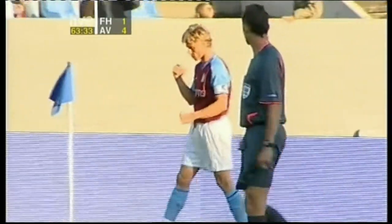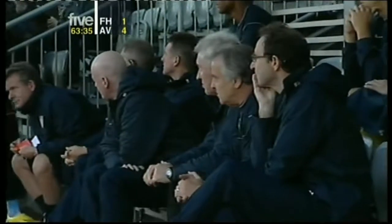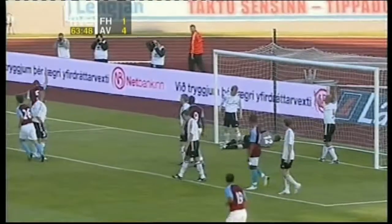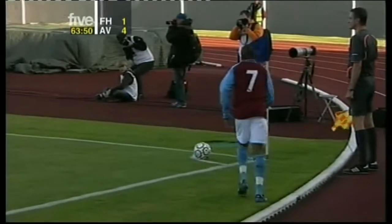A thunderous header from Martin Lawson. He was not going to miss. It barely seems to be worth celebrating on the Villa bench, but they do now lead by 4 goals to 1. Well, we know from last season, Lawson coming up and getting the goals. I think it was 6 or 7 goals he scored last season. He's very strong in the air, he attacks the ball, and it's a very good header there.